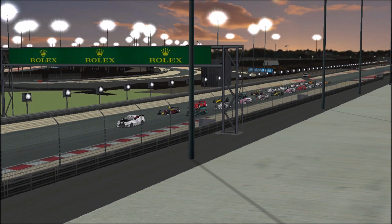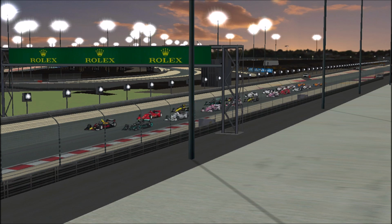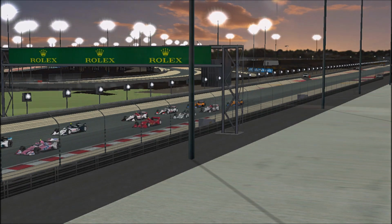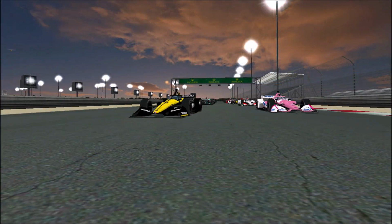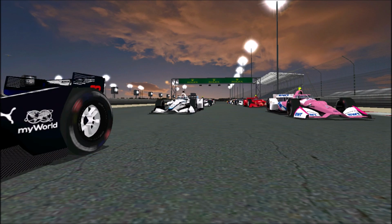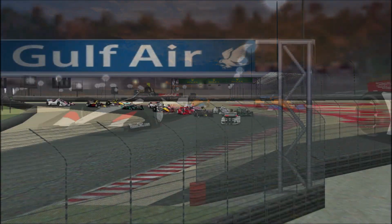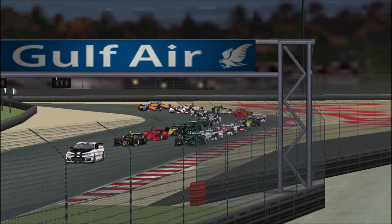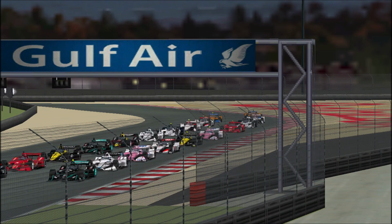Drivers, start your engines! Now, of course, usually Formula 1 cars do a standing start, but having a bit of trouble trying to do that here, so we'll just do the normal thing that we always do. But still, the racing should be fantastic here at Bahrain. Who will be the first ever win in the Formula X series? That is what we are here to find out.